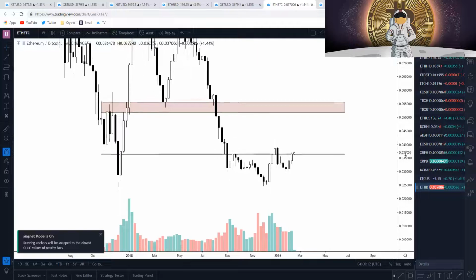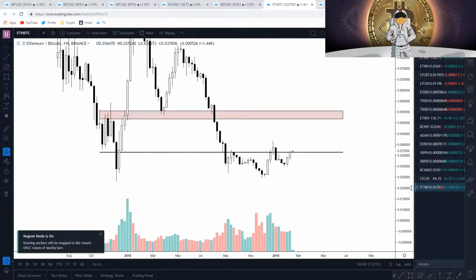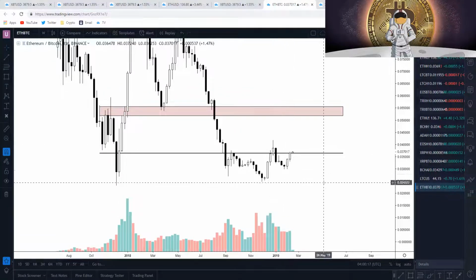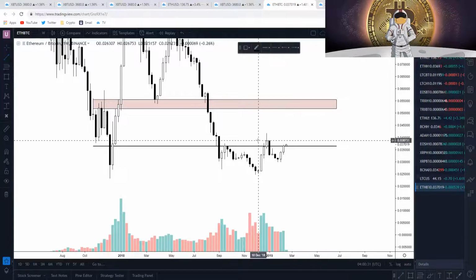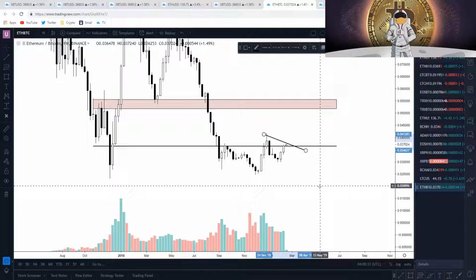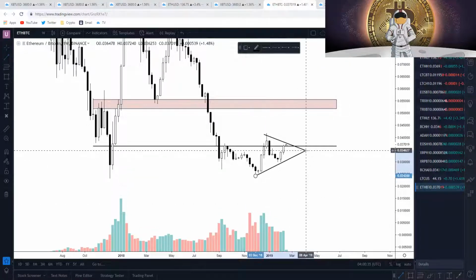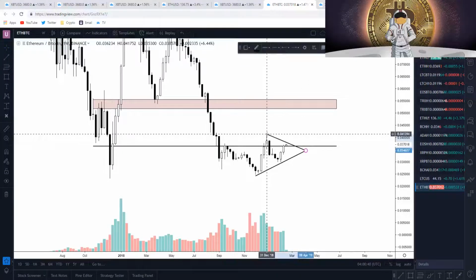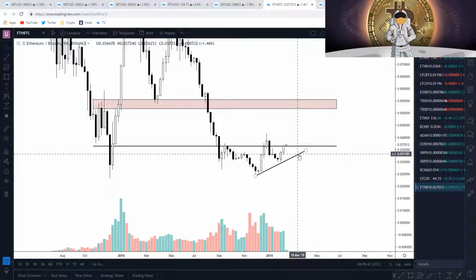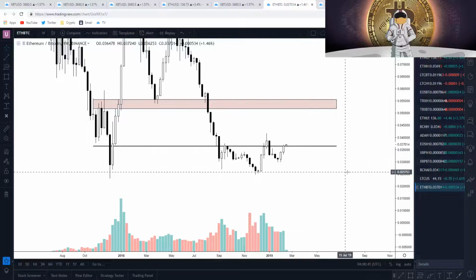Wow, we closed just below that weekly resistance. Ethereum is at a real make it or break it point. You can see Ethereum BTC, because if Ethereum BTC gets rejected here, you're going to get a lower low on the weekly and then a higher high like that. So you'll have something like that. But this is a very, very interesting area for Ethereum BTC to be in.